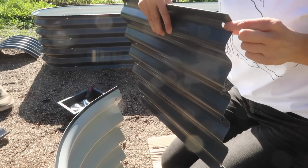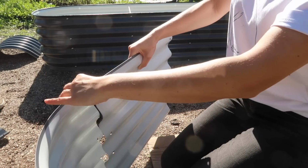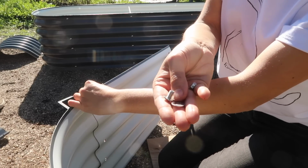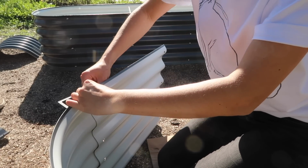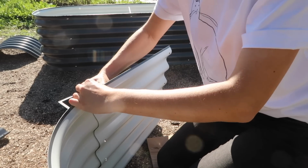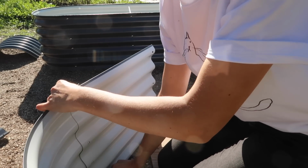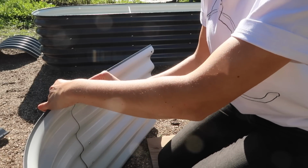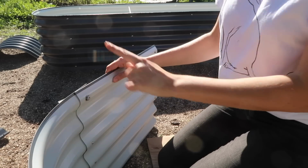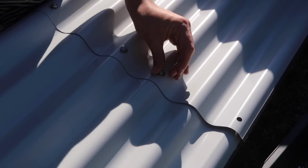Each piece has 4 holes down the side, so then you just line them up and take a screw, a bolt and a washer. Put the screw through, try not to drop them, then the washer, try also not to drop that, and the bolt on this side, and then repeat all the way down. We just do these by hand, and then once they're all on, tighten them all with the wrench.